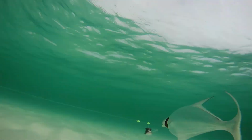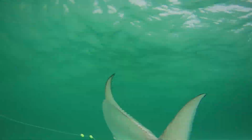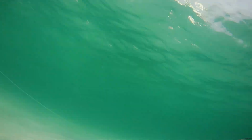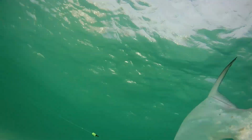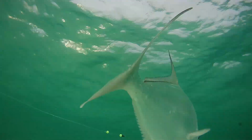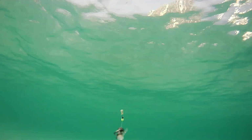I also am using 12-pound fluorocarbon, and this fish is hooked. But my light leader and me kind of fighting it, not really good. This fish will pop off, and it's going to happen here in a second. And it's gone. Just like that. Broke my leader. Could have been a little nick in the leader.